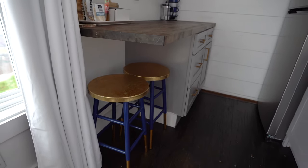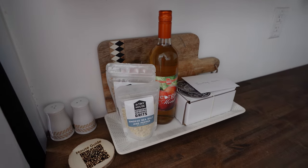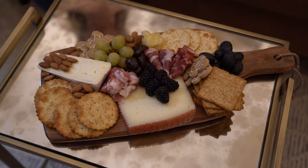They also provide for you a s'mores kit, and we got some extra goodies from the host, including stickers, a sweet note, some wine, grits, and even some oats, which is so sweet, and we're gonna enjoy those. And there's another cutting board, so if you get a charcuterie package like we did at their last Airbnb, you can hook yourself up with that. And one last thing over here is they actually have this really neat QR code house guide.